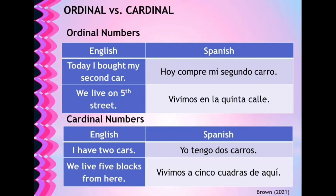So what's the difference between ordinal numbers and cardinal numbers? You will see that the ordinal number ending in O, just like segundo, comes before the masculine noun carro, while the ordinal number ending in A, such as quinta, precedes the feminine noun calle.